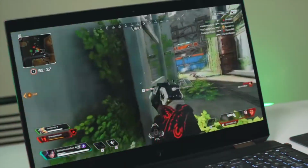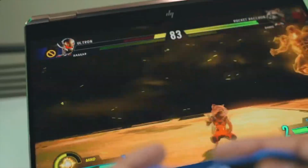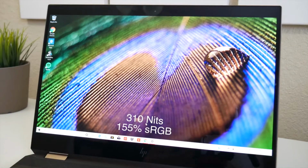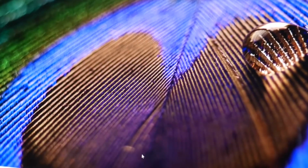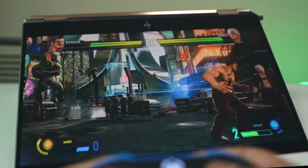Furthermore, the HP Spectre X360 15's big, relatively bright 4K display marks one of the laptop's high points. Measuring 319 nits, the Spectre's screen looks sharp and vivid, well above the minimum standard for comfortable indoor reading.